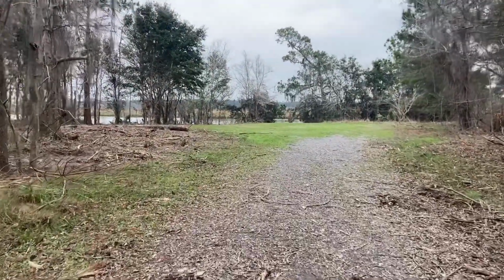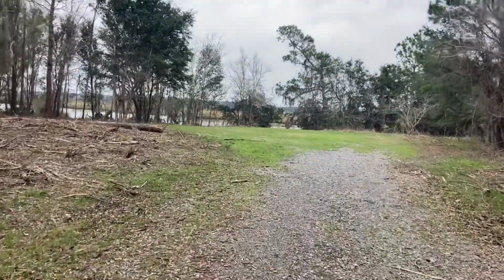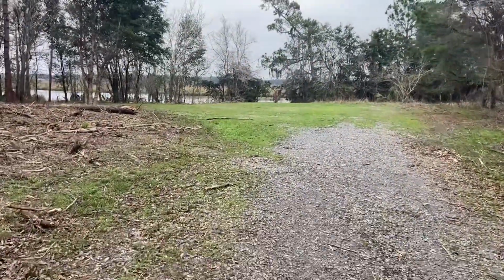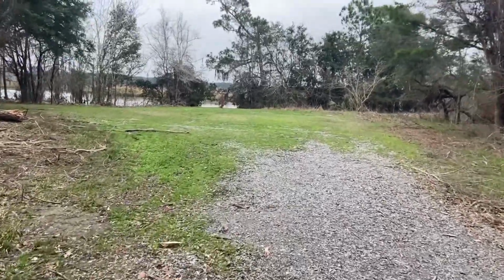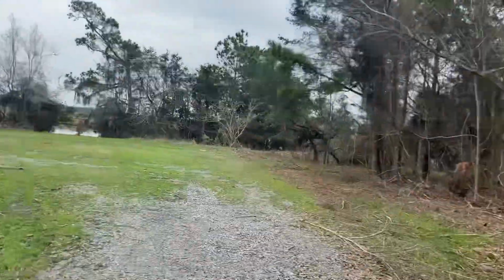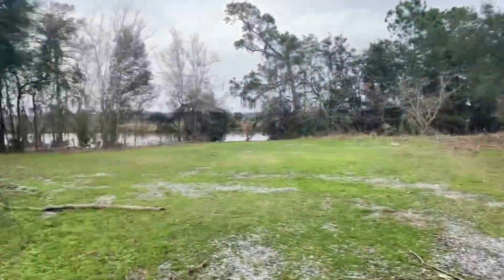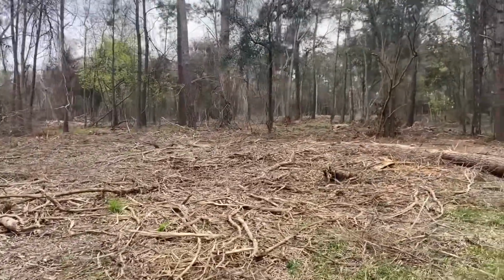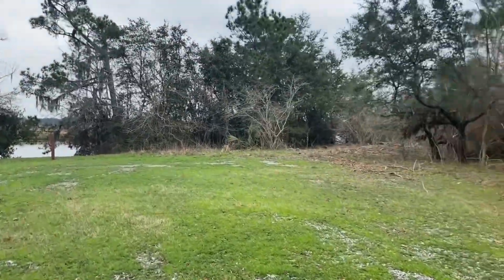I'm gonna eat something real quick, get me a drink, and hang out for 5-10 minutes, you know, rest my legs, and then head back. Enjoy where I'm at, right here on the bayou. You can see they've done a lot of clearing out, man. It looks good. Can't wait to see it all green again, you know.